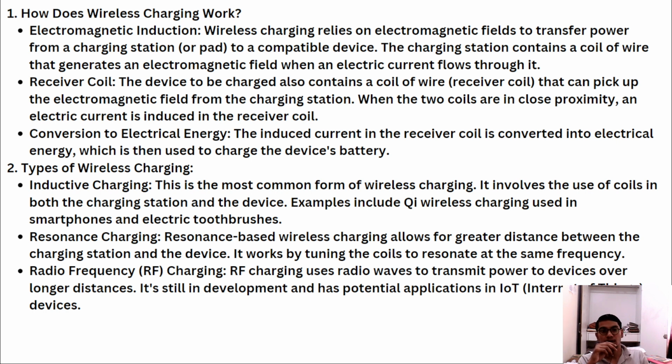Then the receiver. The device to be charged also contains a coil of wire, the receiver coil, that can pick up the electromagnetic field. When the two coils are in close proximity, an electric current is induced in the receiver coil. Conversion of electric energy: the induced current in the receiver coil is converted into electrical energy, which is then used to charge the device battery. Okay, that's how it works.